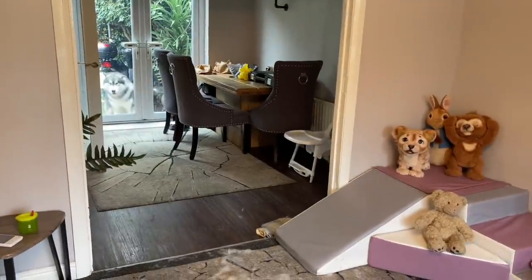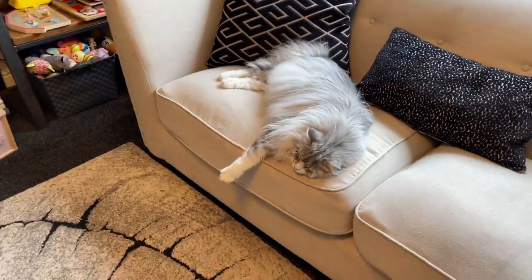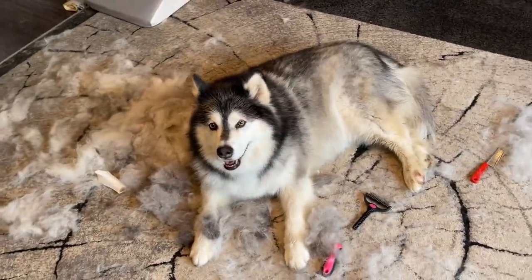Teddy also jumped the fence. He doesn't like being shut out. And Milo's now passed out on the sofa. And I need to get this all cleaned up before Mia wakes up from her nap.